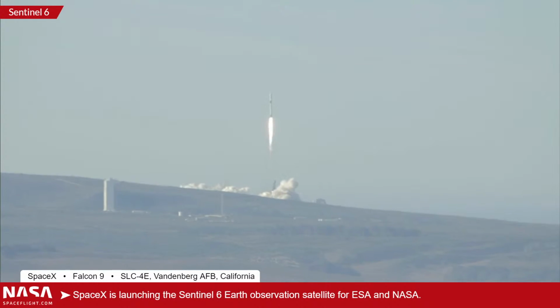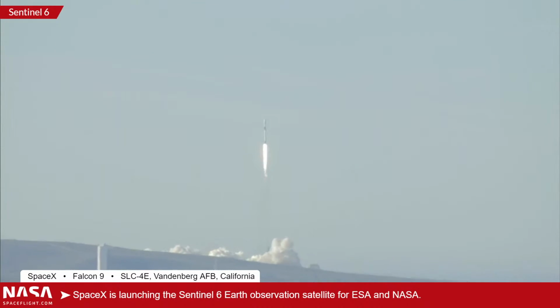All right, and there goes the Falcon 9 from Slick 4E, breaking the Vandenberg drought. Falcon 9 is beginning to pitch downrange and head out onto the correct azimuth to take it to its proper 66-degree inclination orbit today. Jack is busy, but Jack, that feed looks absolutely fantastic. Look at the track here, y'all. Look at that.